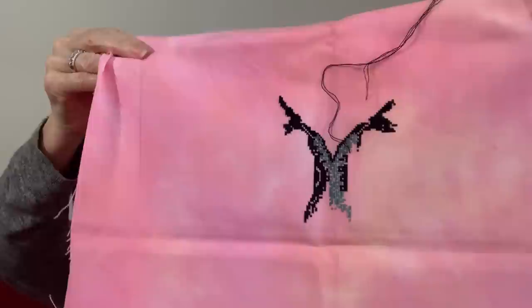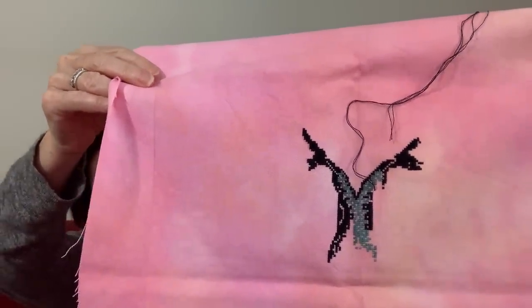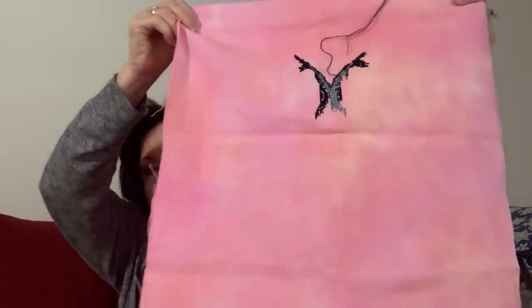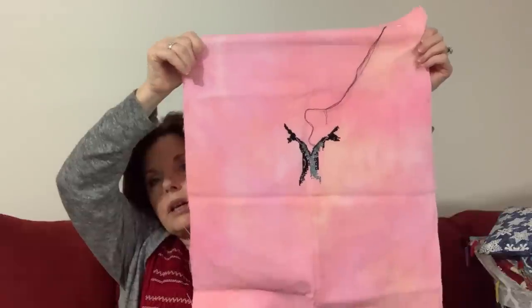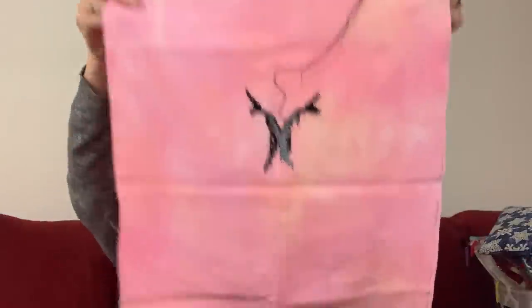So I started on the bodice of her dress. So I just got that much start on her. I think I worked a couple days, got that start. That's it. But I'm loving how her colors are showing up on this fabric. So I'm going to continue on that fabric.